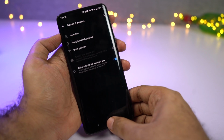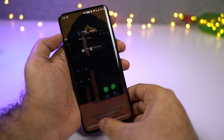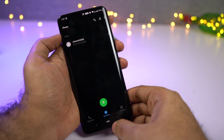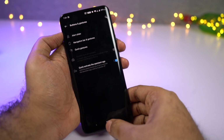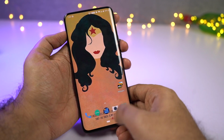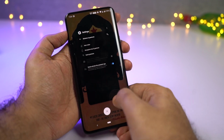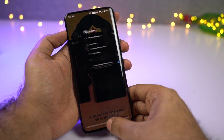But if you want to see the recent tabs, you need to swipe up on the home button and you can get the recent tabs. You can also swipe the home button towards the right side to switch between applications very quickly. Now if you're using this layout, there is no recent tabs button. So to open split screen mode, I can just long press the back button to open split screen mode.